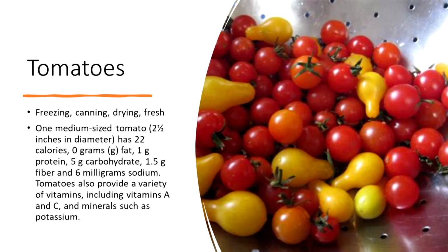Tomatoes. Freezing, canning, drying, fresh. This is a warm weather crop. 22 calories in a medium-sized tomato. 1 gram protein, 5 gram carbohydrate, 1.5 gram fiber, 6 milligrams sodium. Tomatoes also provide a variety of vitamins, including A, C, and minerals such as potassium.